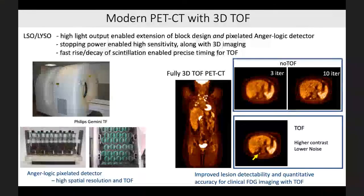The detectors that were developed build upon the previous detectors using angular logic, but they're pixelated. The big game changer here is that the newer scintillation material, a lutetium-based scintillator, LSO or LYSO, allowed us to not only have high light output and high stopping power, but also the speed of the scintillator necessary to get the precise timing for time of flight. So all of this came together with the LSO, with the fact that we now had CT for attenuation correction, with iterative reconstruction methods, and again with 3D fully open geometry rather than having septa.